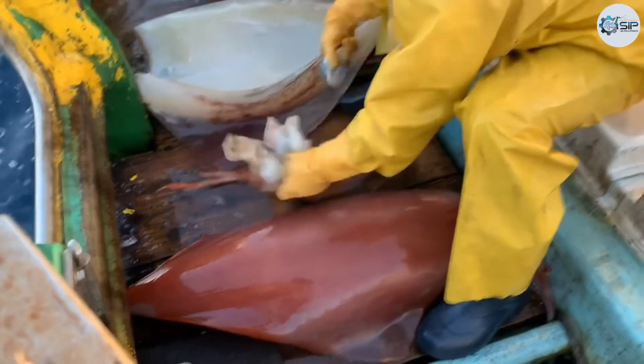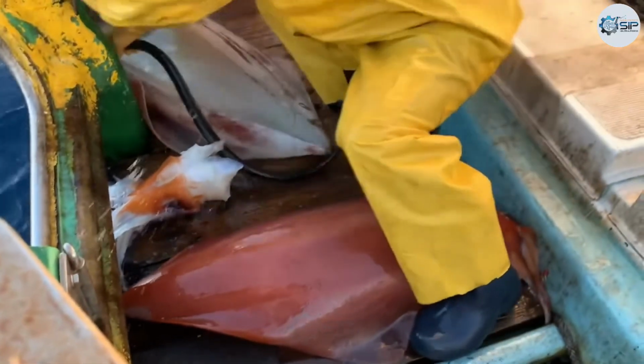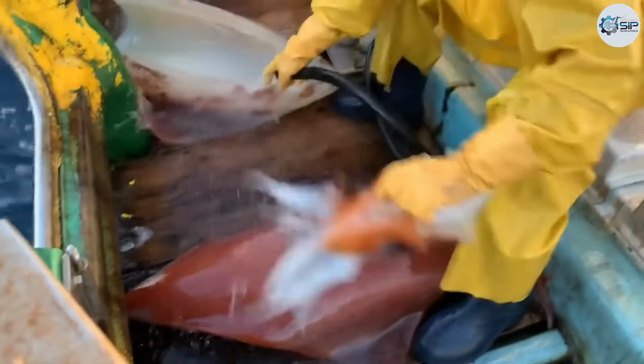Now, here's something to think about: giant squids don't reproduce all that quickly. This raises concerns about overfishing and the risk of extinction. That's why conservation efforts are so critical to keep their populations from dwindling.